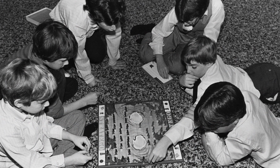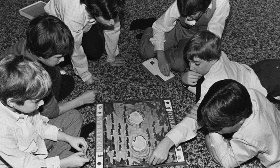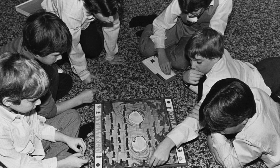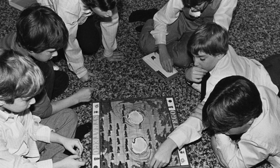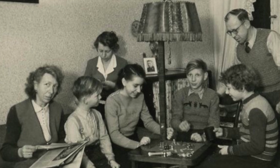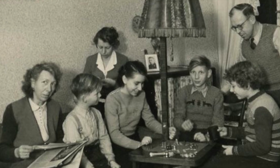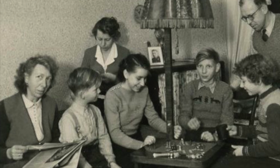Games bring people together, and there's nothing quite like family game night. The sounds of laughter and friendly competition filling the air, as players, young and old, eagerly vied for victory. Family game night was a cherished tradition in the 1960s, providing a fun and engaging way for families to spend time together and create lasting memories.